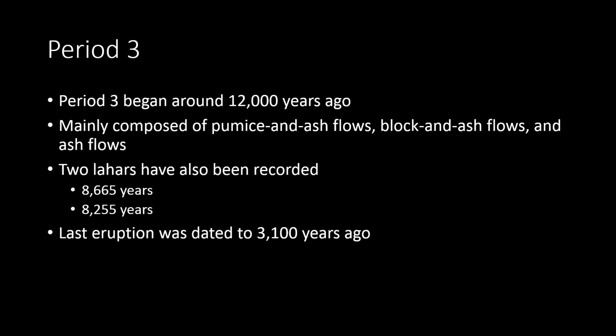Period 3 began around 12,000 years ago. It is primarily composed of pumice and ash flows, block and ash flows, and ash flows. These layers are fairly thin, and there are a few hundred years of dormancy between each eruption. Two lahars have been recorded, each at 8,665 years ago and 8,255 years ago. The last eruption was dated to 3,100 years ago, which is why the volcano is considered to be dormant.